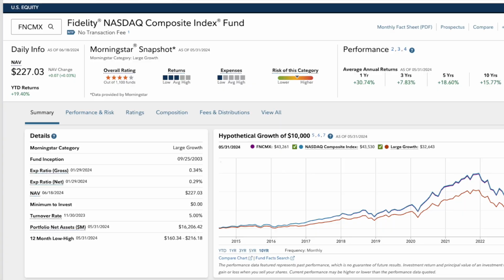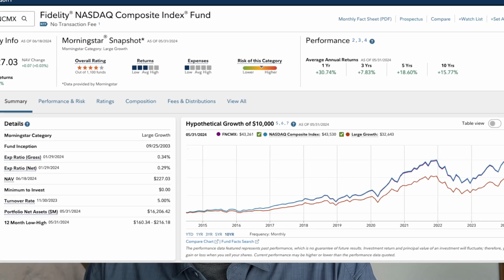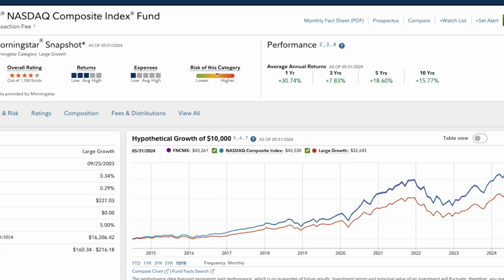All right, next fund. I am going to talk about this one, even though it is a small part of my balance. I wanted to have some more exposure directly to technology, so I do have a NASDAQ Composite fund, which is an index fund tracking the NASDAQ. And looking over the results, you can understand why. The year-to-date is 19.4%. And if you scroll across, you'll see the 1 year 30.74, 3 years 7.83, 5 years 18.60, and 10 years at 15.77. And as you look at my original chart, you'll see this is also one of the smaller balances.